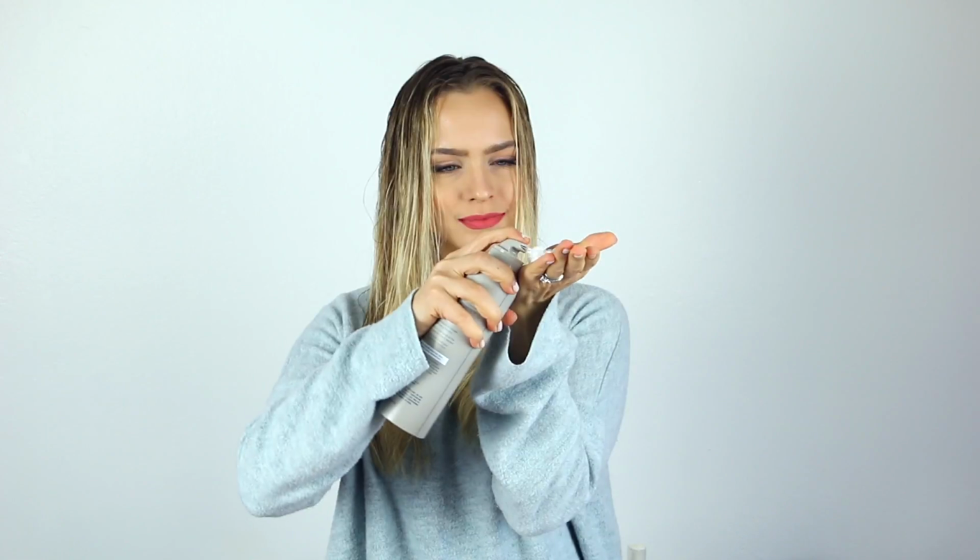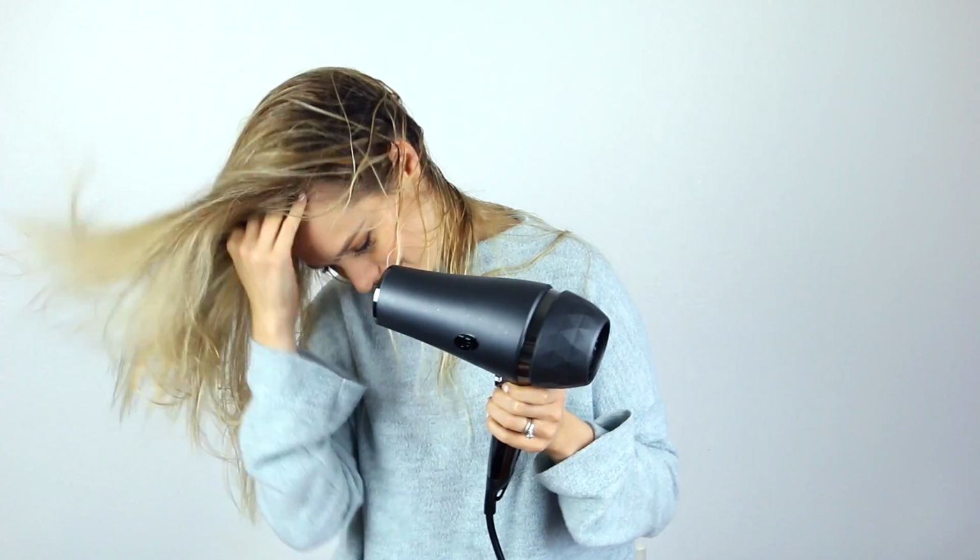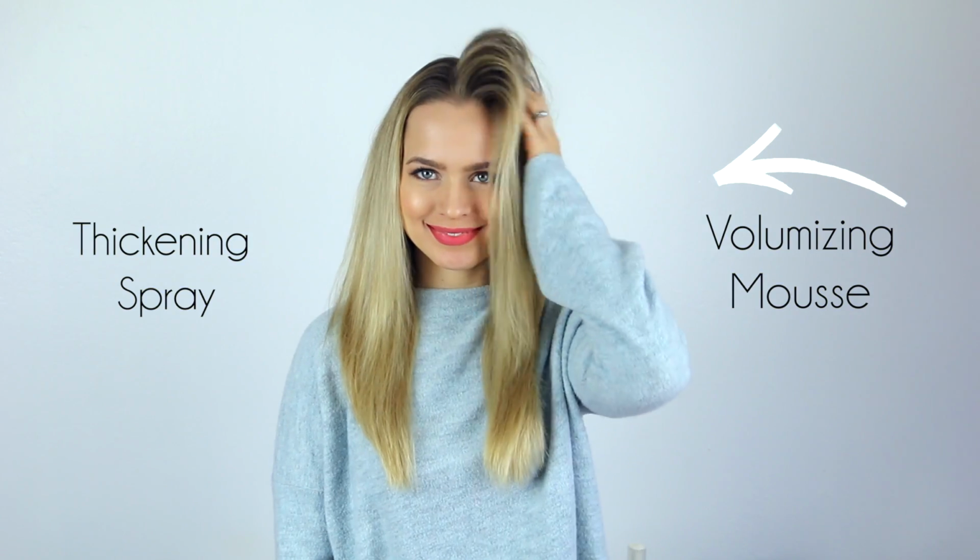First, we have the volumizing mousse. Now, you guys know I like leave-in conditioner. You know I love volumizing mousse. I have fine, flat hair. This is just a reality of life for me. I don't live life without my volumizing mousse. And so when I tried this, I had high standards and it met and exceeded them.